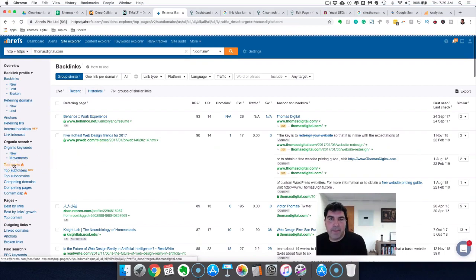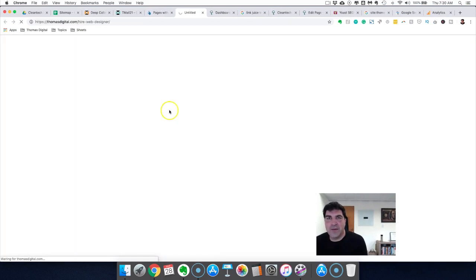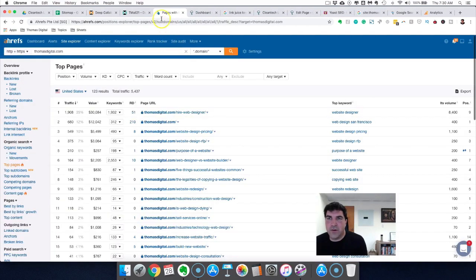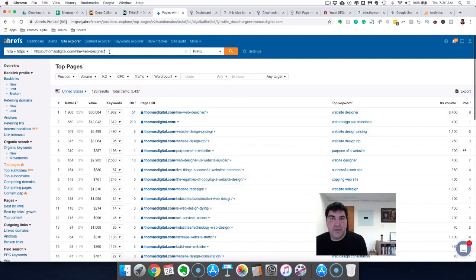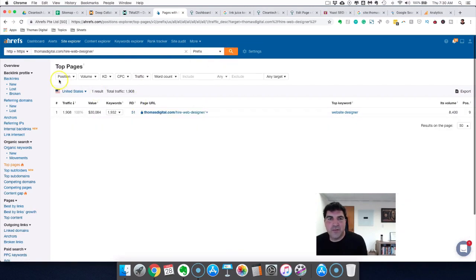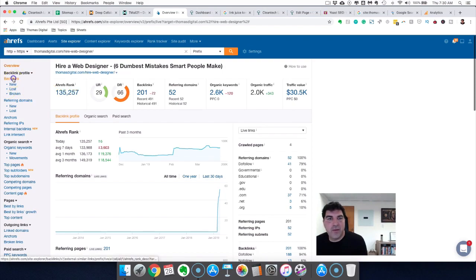What you should do is click on top pages, and this will show you the pages that are getting the most traffic. And it's not just traffic, it's relevant traffic, pages that are indexed with keywords. And so what you can do here is copy this URL. Let's copy link address, and you could go into the specific pages that you want to make sure that you have backlinks for. And we could go back to overview, and then we could see the backlinks for just this particular page, right? And what you'll find is only a few pages really get a ton of backlinks.